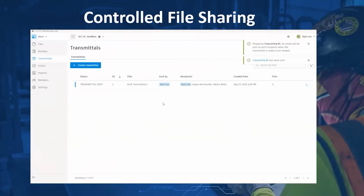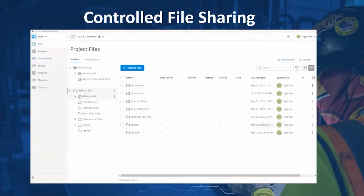So that gives you that documentation, that accountability that you can go back to and say, wait, I know that you guys got this transmittal, and not only were you included on the transmittal, I see the record that you actually went in and accessed the transmittal as well. Okay, so that will take care of controlled file sharing.